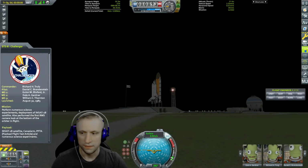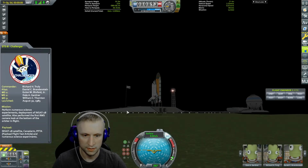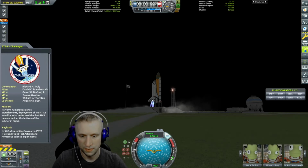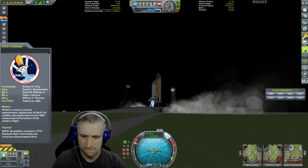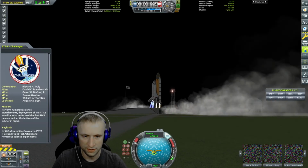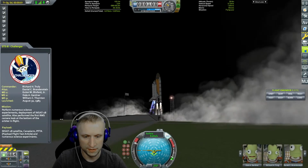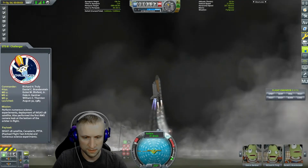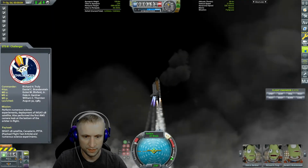All right, launch of STS-8 Challenger in 10, 9, 8, 7, 6, 5, 4, 3, 2, 1, and liftoff. Liftoff of STS-8 Challenger, carrying INSAT 1B. Go for roll.